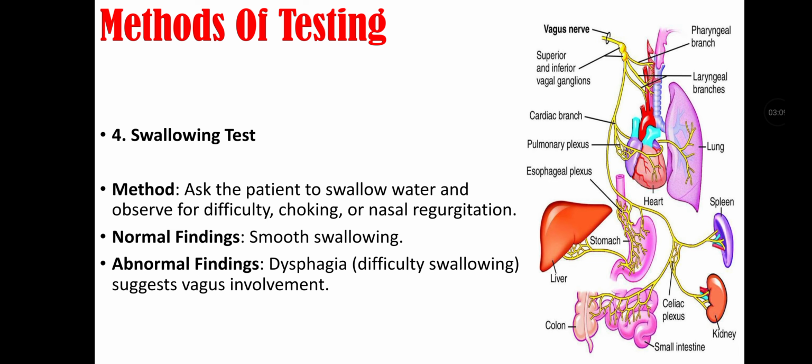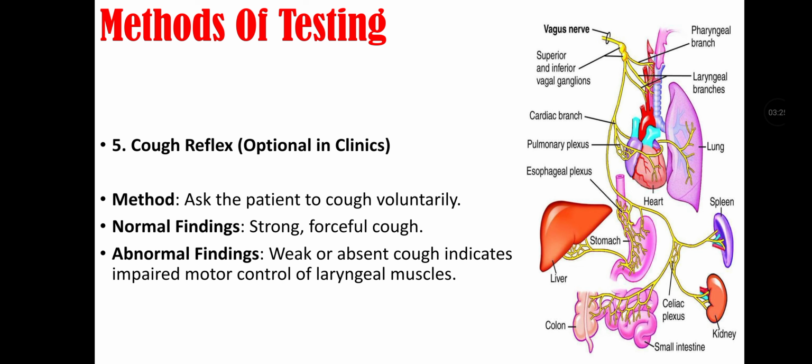We can also do swallowing test for vagus nerve. The method of it is to ask the patient to swallow water and observe for difficulty or choking or nasal regurgitation. In case of normal finding, there will be smooth swallowing, but in case of abnormal finding, there will be dysphagia, that is difficulty swallowing, and it suggests vagus nerve involvement.